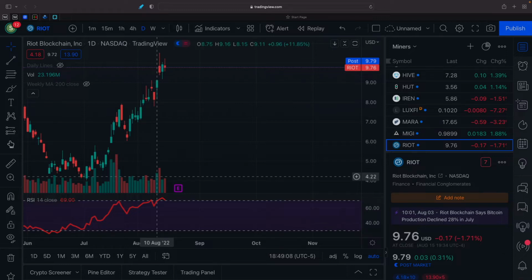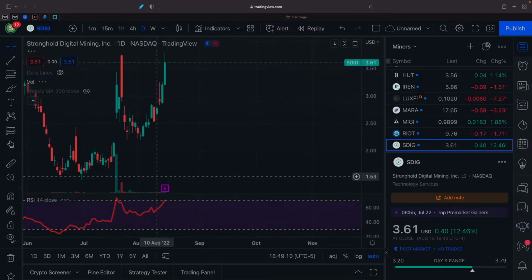And then Riot was down 1.71% to $9.76. And Stronghold was up also nicely today, 12.46% to $3.61. So that is it for the miners there. Like I said, pretty much a mixed bag. Some were up nicely, others were not up as much.